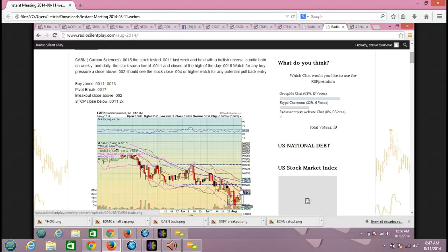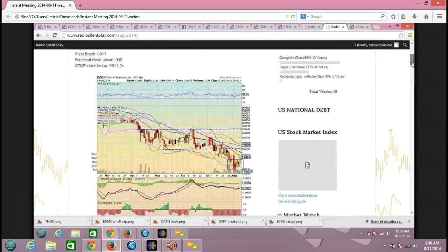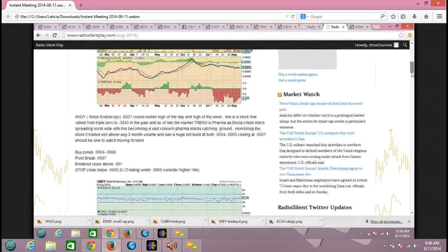Now what we're looking at is a potential move and break of this pivot high. I'm thinking 0.0017 is the pivot, then 0.002 for that breakout level. You could see a move as high as 0.004. With some good bid pressure, that should keep the stock in a good reversal. So that's the CABN trade.